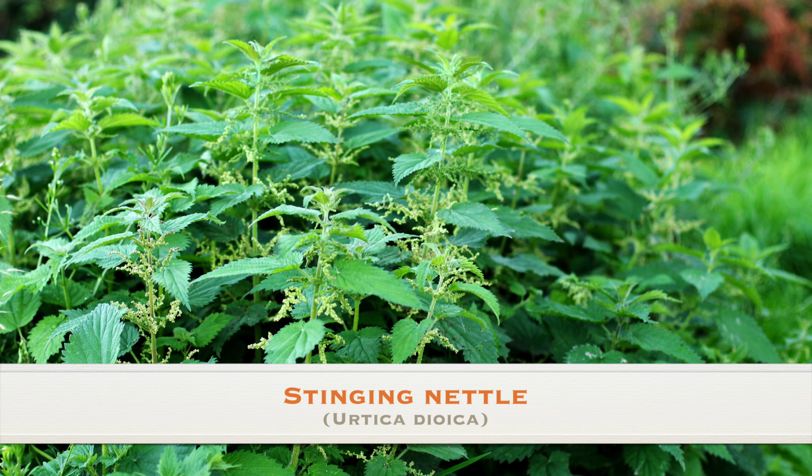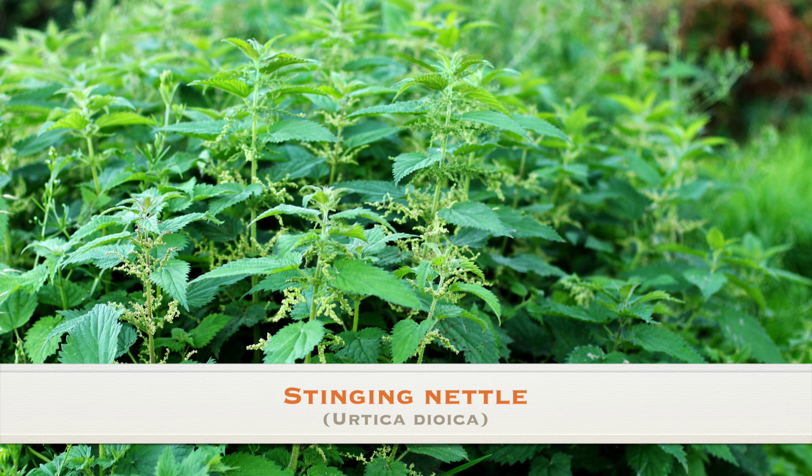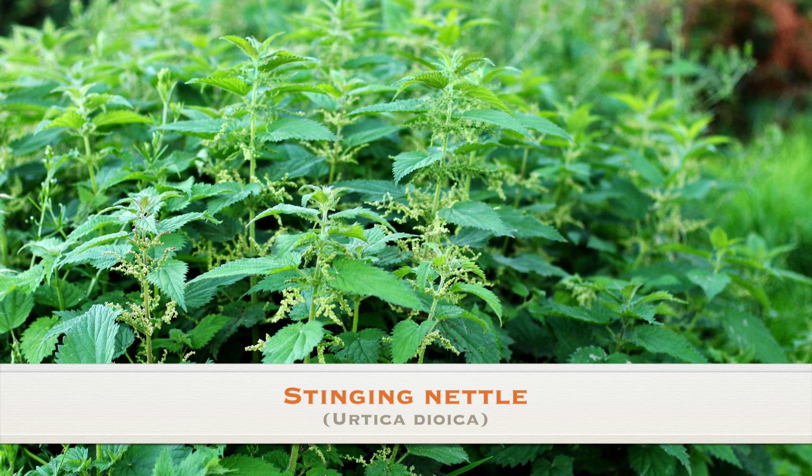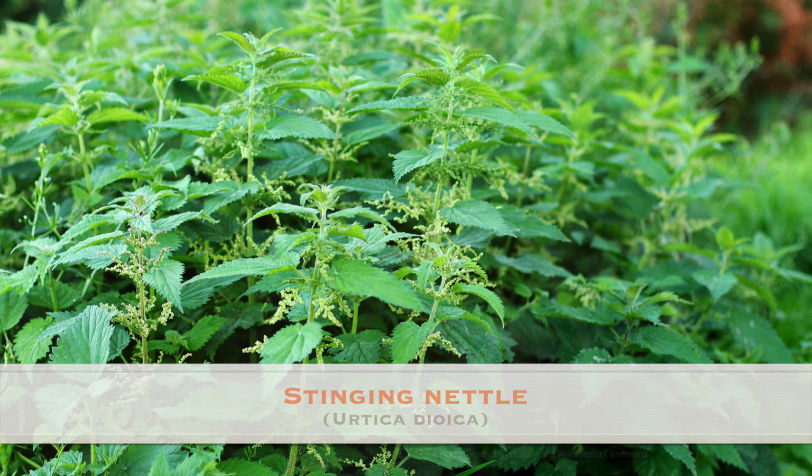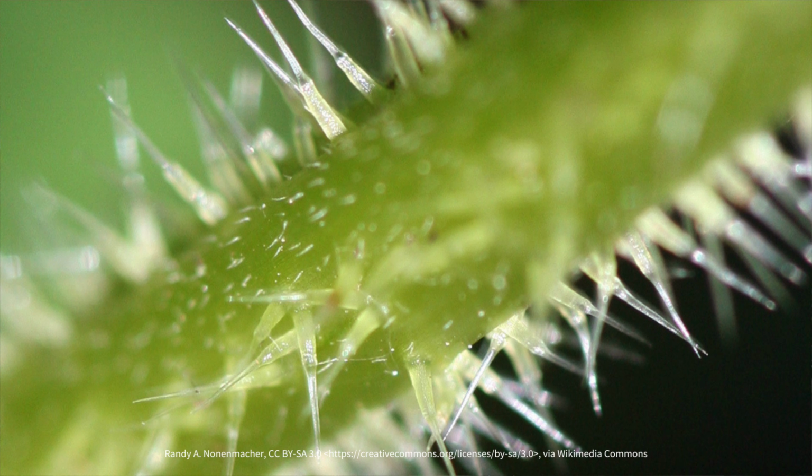Okay, let's dive in. Nettles are often found growing in damp, nutrient-rich soils in temperate climates. Most species are perennial, and they often grow in patches or clumps. True to their name, they sting.